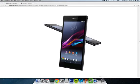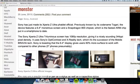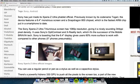But this one, 6.4 inch big, it's bigger than my Galaxy Mega 6.3 inch, and this is crazy because it's thin. It's 6.5 millimeters in thickness, and let's take a look at some specs here. It has Sony's optic contrast and X-Reality tech also, which should be better display technology. So it should have better viewing angles than Xperia Z. I did see some pictures, and definitely very, very nice.